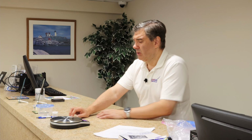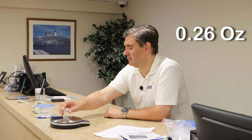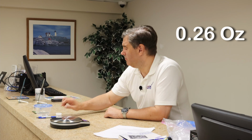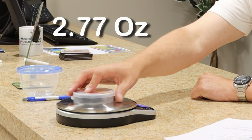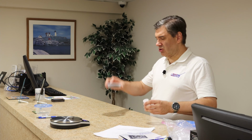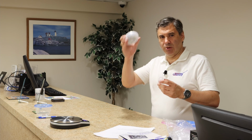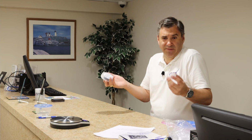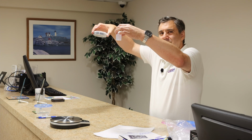So what we're going to do is go through these different items. The first thing I'm going to do is take a film canister, and that's 0.26 ounces. And I'm going to take something a lot heavier, 2.77 ounces. If I take the film canister and this, logic would say that this would hit the ground first, right? Because it's heavier. If you drop something heavier, obviously the heavier one would hit the ground. Let's see what happens.